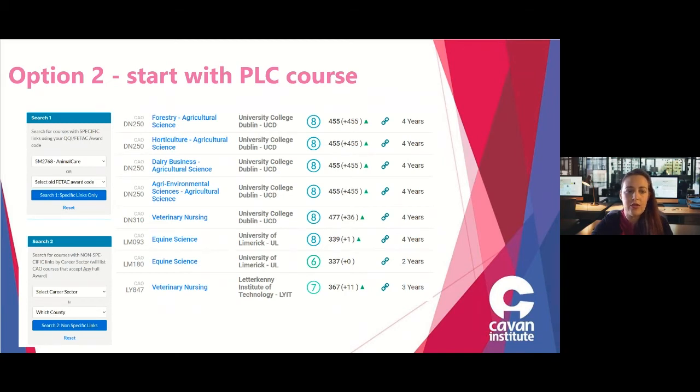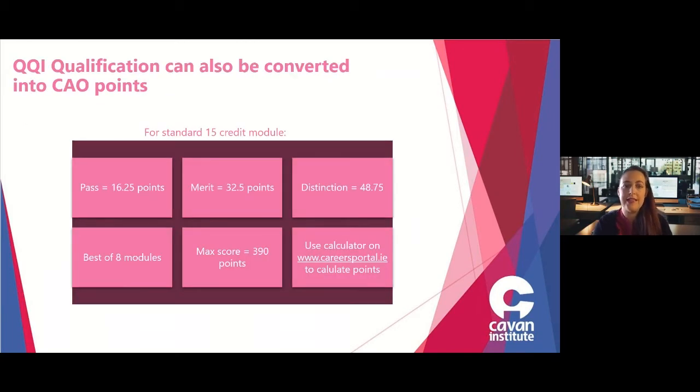So next we're going to just have a quick look at what the qualifications mean in terms of CAO points. So when we were looking at some of those courses, as I said, they have a quota, a restricted number of places. So they will look for distinctions and merits and you'll be graded based on those. But you can actually convert your QQI qualification into Leaving Cert points. And if you were to get 8 distinctions in all of your modules here in Cavan Institute, that would give you a maximum score of 390 points. So that opens up a lot of opportunities for you in terms of applying through the CAO for courses up to 390 points.